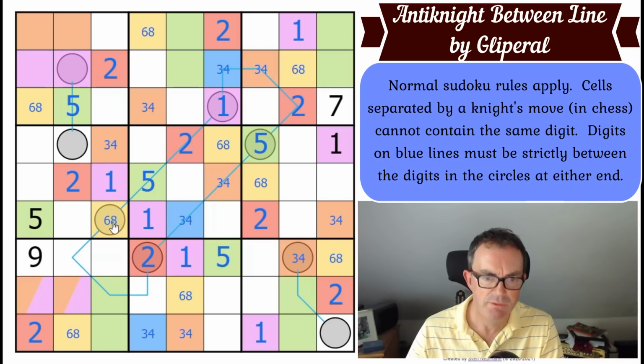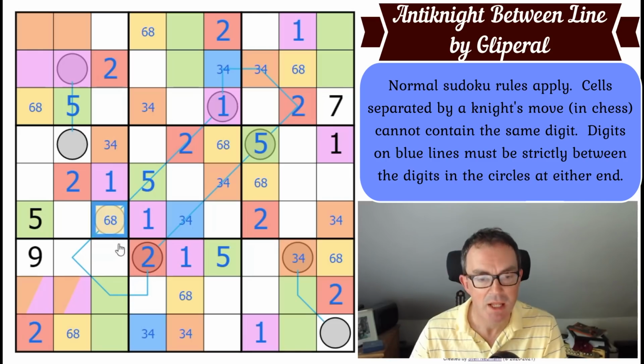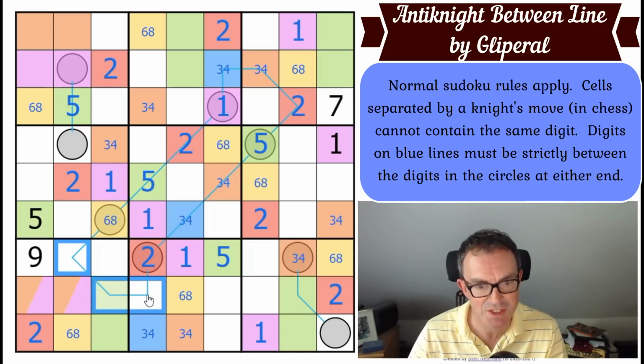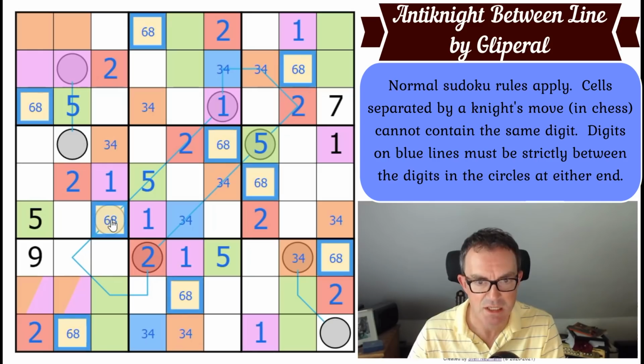Now, if yellow is 6, what on earth do I put on that between line square? Oh, that's it. Oh, good grief. This is just superb. If this is 6, we have to fill this between line with the exact digits 3, 4 and 5. This square sees 3, 4 and 5, so that's wrong. This is 8. Yellow is 8.